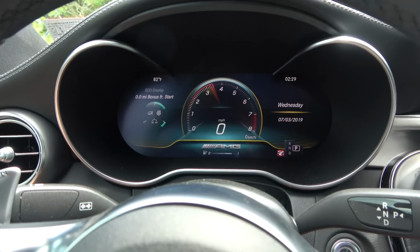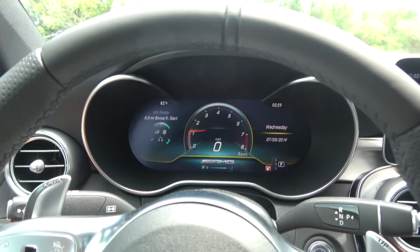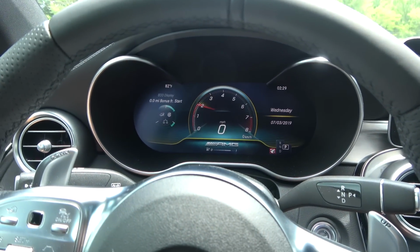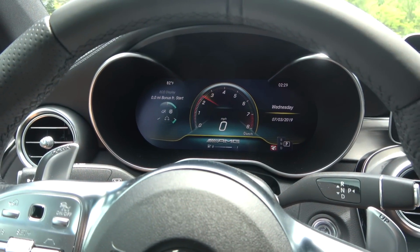So we currently have the car in Race. I have to really push the car to hear any kind of crackles. On the older cars, and I'm talking still W205, not the previous generation, the 204s, they sounded even better because they were naturally aspirated. On the older cars, it would crackle so much when you had it in Sport Plus and Race. Now I have it in Race and you can hardly hear anything. So this is 3,000 RPM.